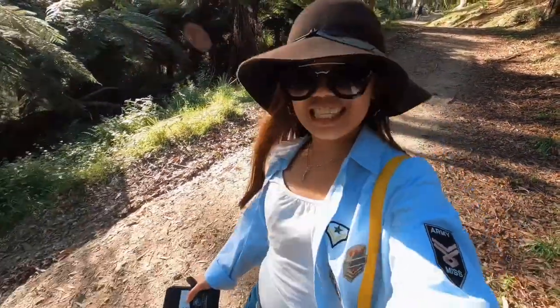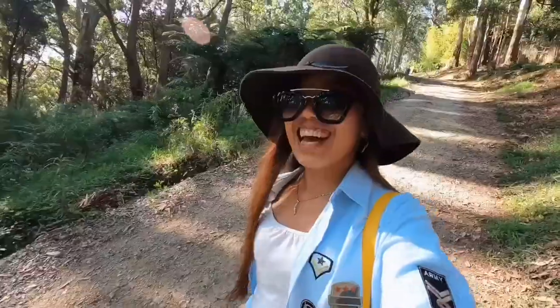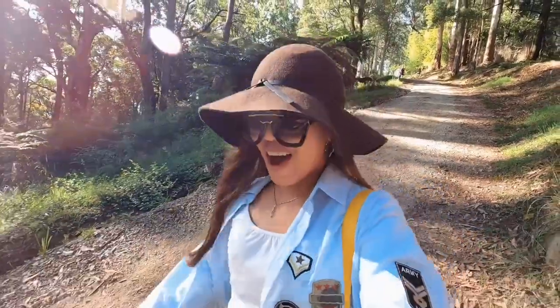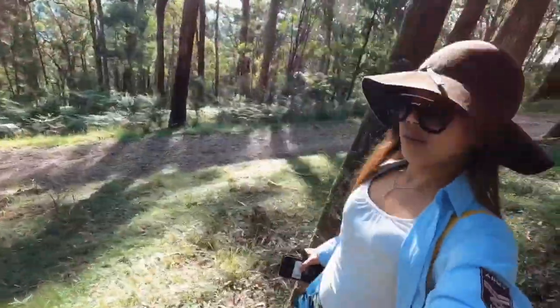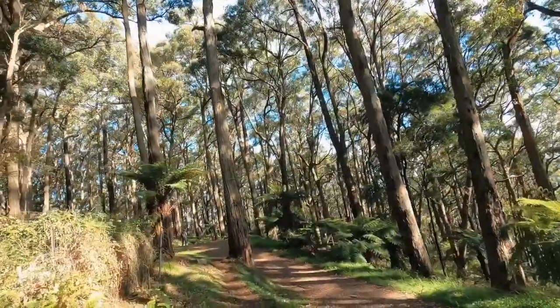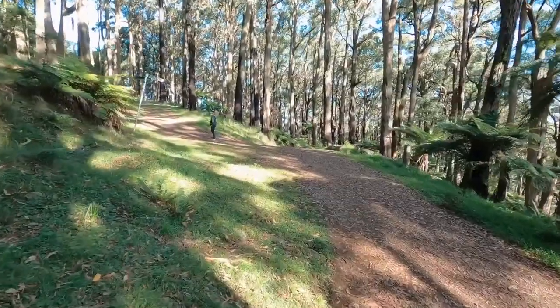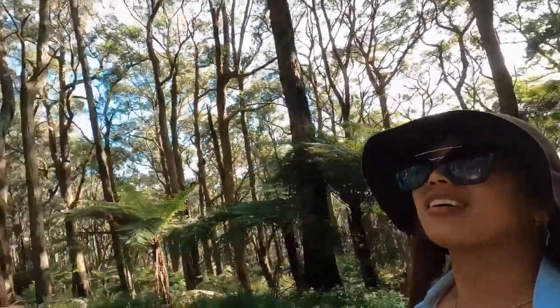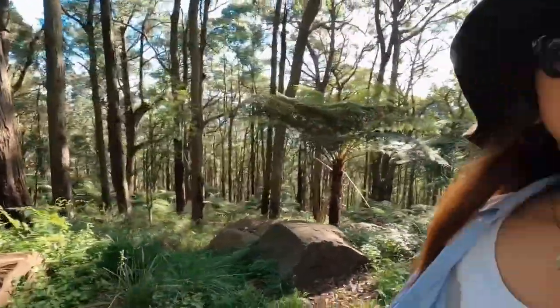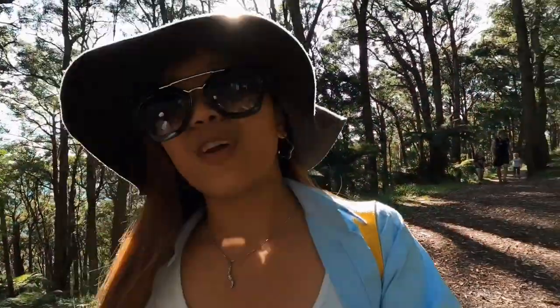Really pretty because it's rocky. They just left me alone. Instead of going there, I might just go here. You down below. So it's all about trees, freshly named.